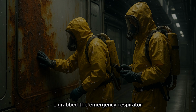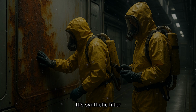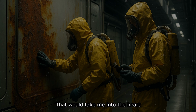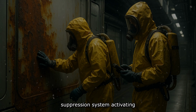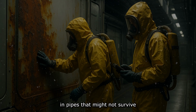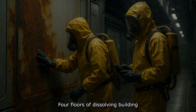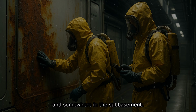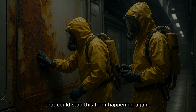I grabbed the emergency respirator from the loading dock's safety station, its synthetic filter already beginning to corrode, and headed for the stairs that would take me into the heart of the contamination zone. Behind me, I could hear the fire suppression system activating, water pressure building in pipes that might not survive long enough to deliver their payload. Ahead of me, four floors of dissolving building waited in orange-tinted darkness. And somewhere in the sub-basement, Ezra was counting on me to retrieve the codes that could stop this from happening again.